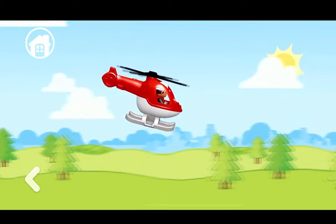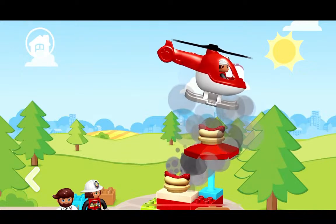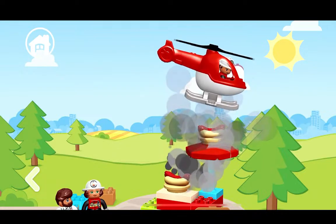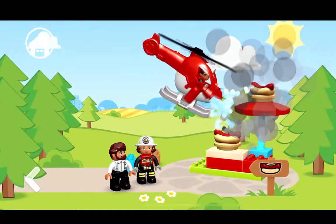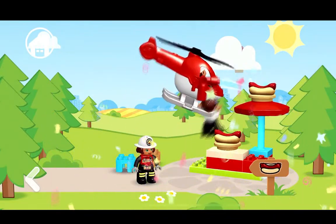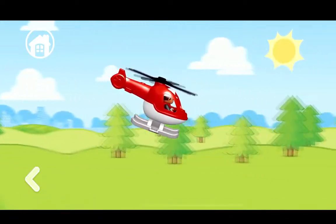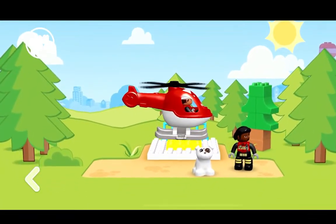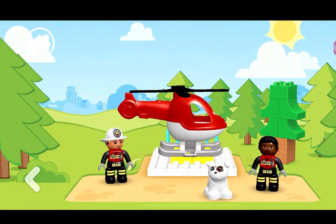And one more red point. What is this? Oh no! Look! The cafe caught fire! Let's put out the fire! Hello! Super. Okay. Let's see what's next. Oh, we're completely done. Okay, super. Let's see what's the next level.